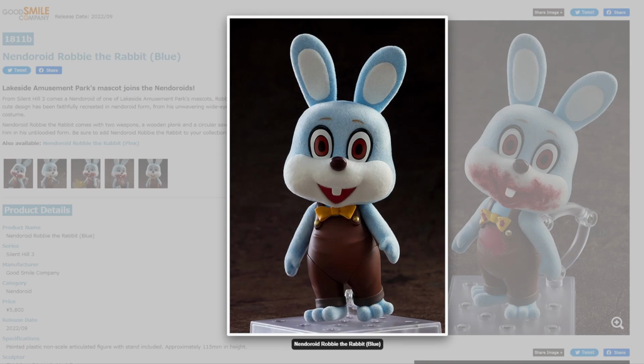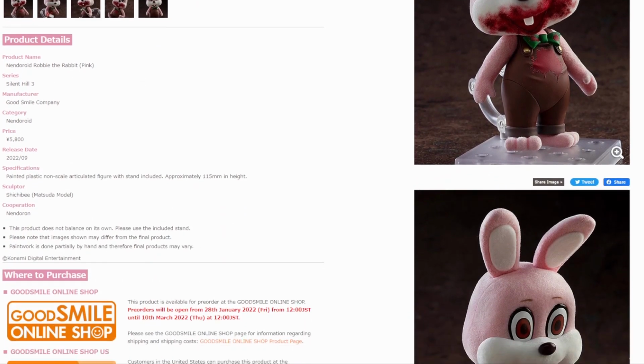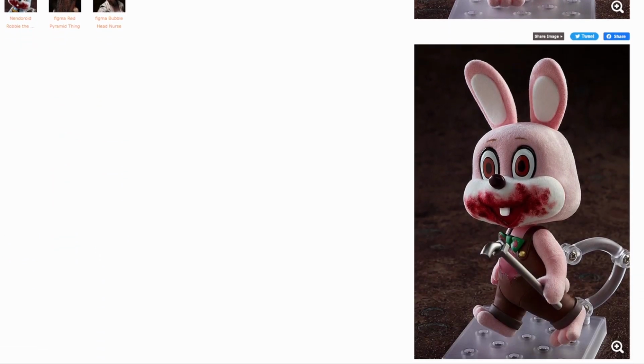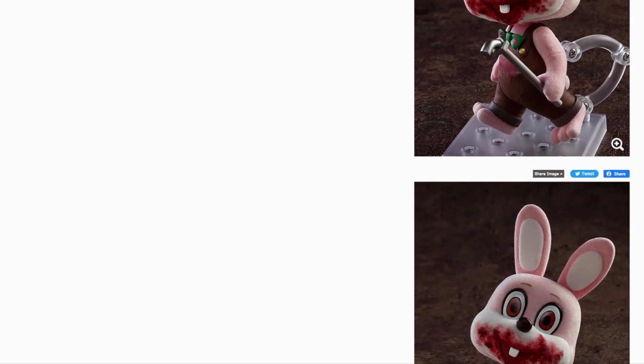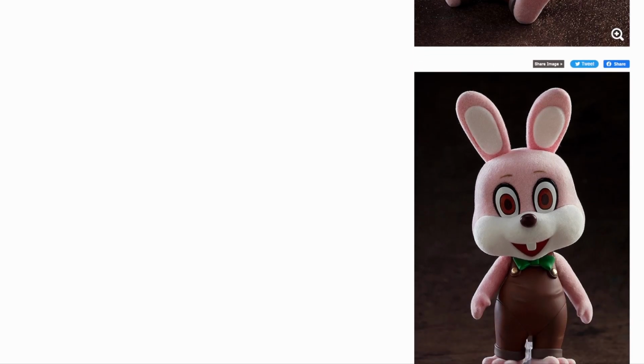You could choose to either have blood on his face or not, and he comes with a buzzsaw and a stick. And while it doesn't sound like that much, it really does not have to be any more complicated than that. This is one of those Nendoroids that does what it needs to do, and it does it well. He's also got a fuzzy texture, so he's not smooth.